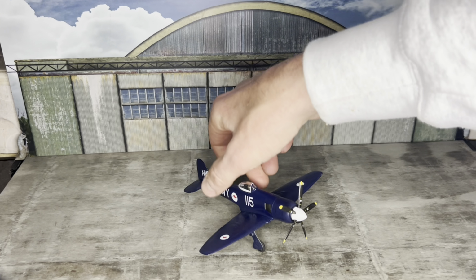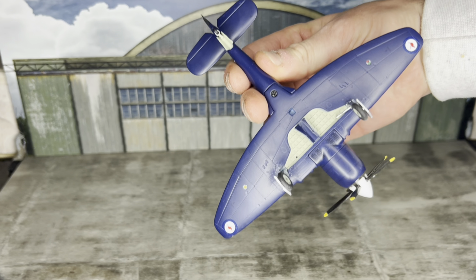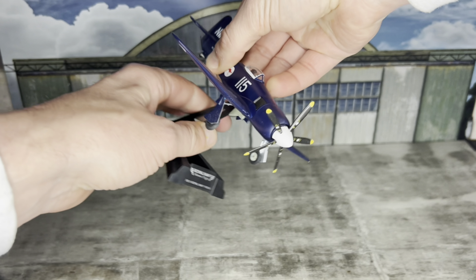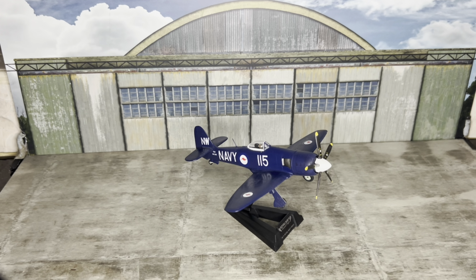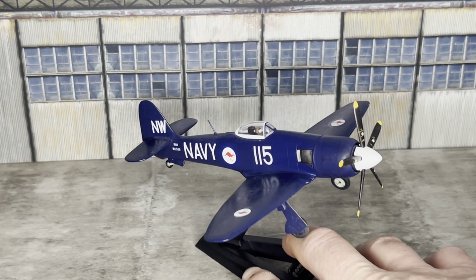So let's put her up on the stand first, before we put her on her wheels. Really, really simple. I don't know if you can see that. There's a little square peg, and then that little square peg pops in there. It's not the sturdiest stand you'll want to see, but it sits in it. Well, I say it's not the sturdiest, it sits pretty comfortably in there. Let's zoom in a little bit and move her back into focus.